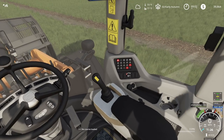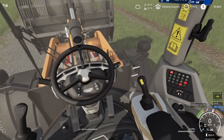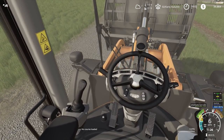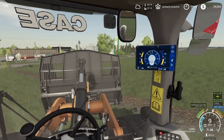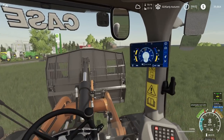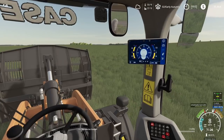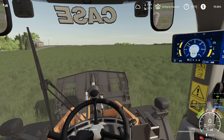And this thing is kind of nice inside. Most rental vehicles or big equipment like this are all trashed inside because no one cares about them, but this thing looks almost brand new inside. It's got some like iPad on the side there. It shows you about everything you need to know. All right, so we'll leave that right there for now.